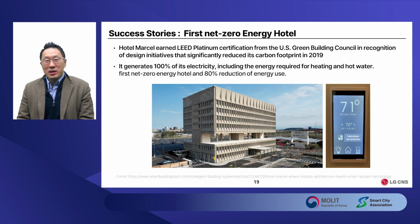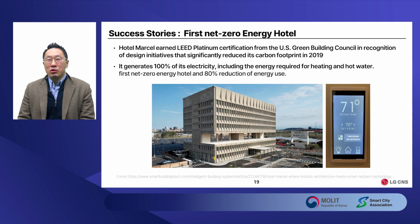Hotel Marcel is an architecture icon, a nine-story building in New Haven, Connecticut. The Hotel Marcel earned a LEED Platinum certification from the U.S. Green Building Council in recognition of the design initiatives that significantly reduced its carbon footprint. It generates 100% of its own electricity, including the energy required for heating and hot water.